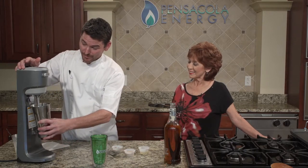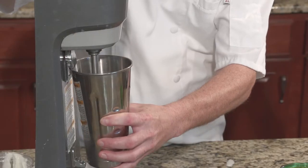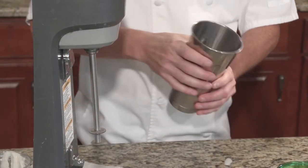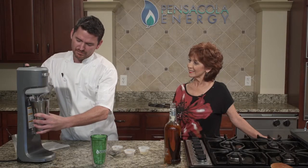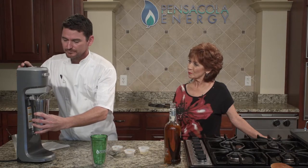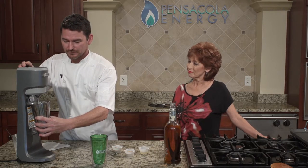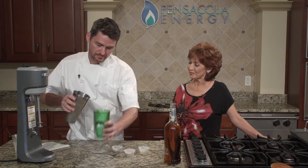I know if you don't have one of these at home, which most people do not have a malt spinner at home, use a little immersion blender. Can you make it in a blender? You can make it in a blender? And away we go.